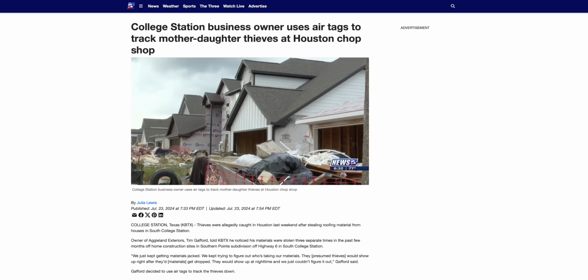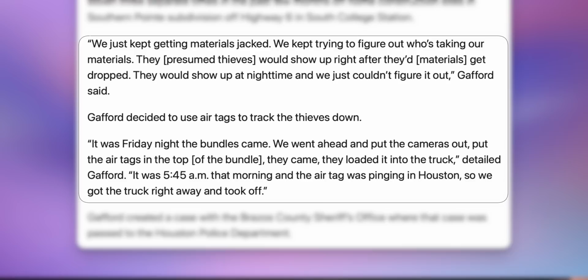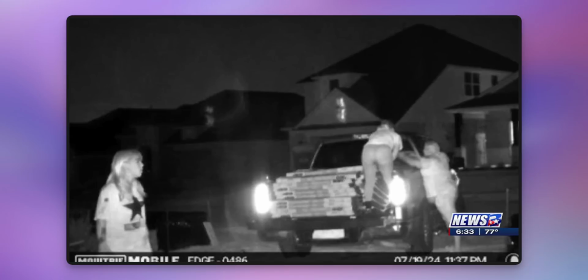And then finally, just as tradition here on the channel, let's talk about another crazy AirTag story. This time, a man in Texas who owns an exterior business noticed that his materials kept getting stolen at new construction home sites. The materials were stolen on 3 separate occasions in the past few months. So what did he do? He bought some AirTags, of course, and he put them on top of a bundle of materials. He also set up a camera to see the thieves in action, and sure enough, come 6 in the morning, the thieves were back. The 2 women thieves loaded up their truck with the stolen goods and took off.